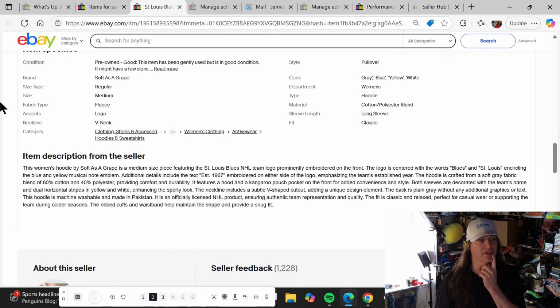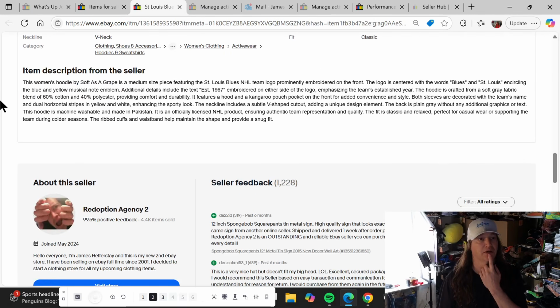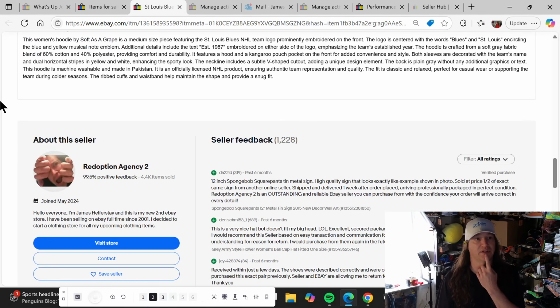Again, given all the details in the item specifics. And if you want to read the description, you may. It's all right there in printed glory, hyping your item up.